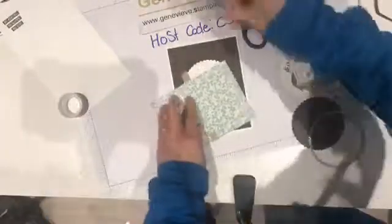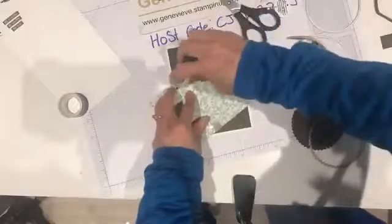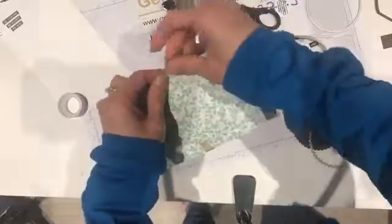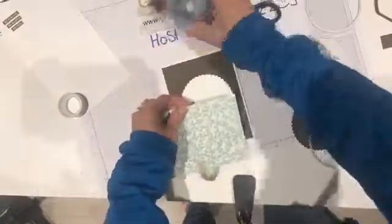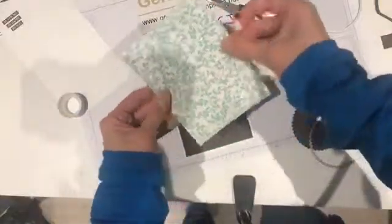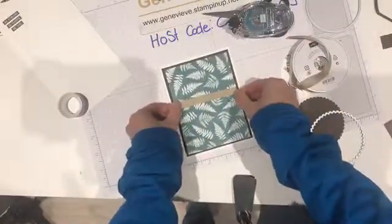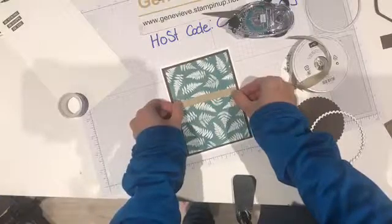Okay, of course I can't find the end of the tape anymore. Okay, so we'll just nail this on so that we can get the ribbon on, hopefully. Maybe. Here we go. Okay. There we go. So now we've got our little extra seam binding ribbon there, and put that on top.